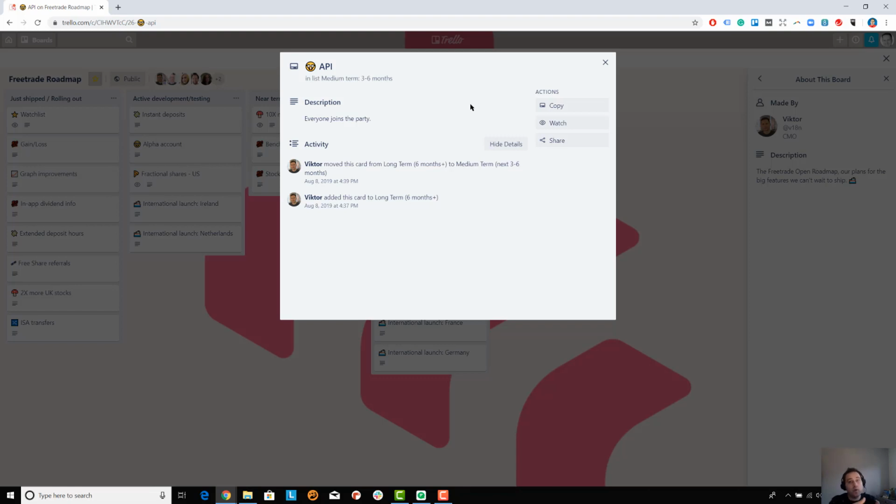For those who don't know what an API is, the best way to describe it is like a gateway for developers to connect other bits of software to it. That's probably the best way to describe it. So that's quite exciting actually. Being a bit of a techie myself, not a developer, but I obviously work with lots of developers, I'm quite excited about that.